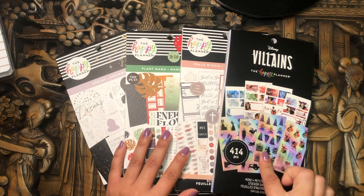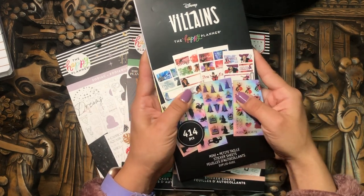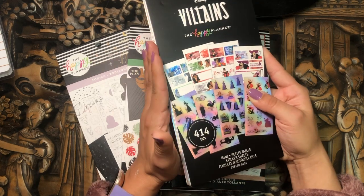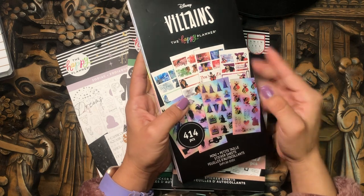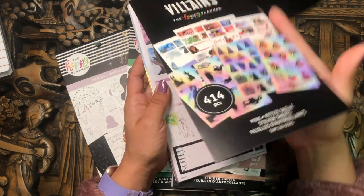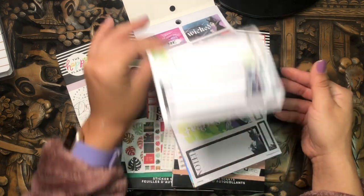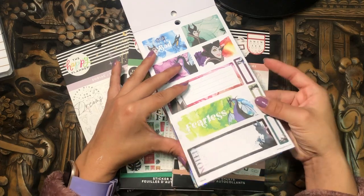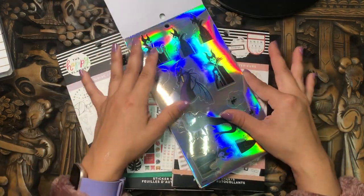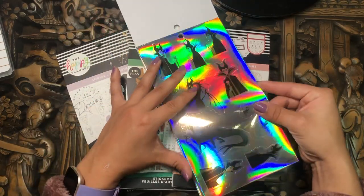So let's start with this one: Disney Villains. This is the mini sticker book, although I don't have mini planners, but this was the only one in the store. The other one sold out. I was so sad, but I'm sure you've seen this before. So many people were sharing flip-throughs of these sticker books when they first came out, and I wanted one so bad, but I told myself I would wait until it came to stores.